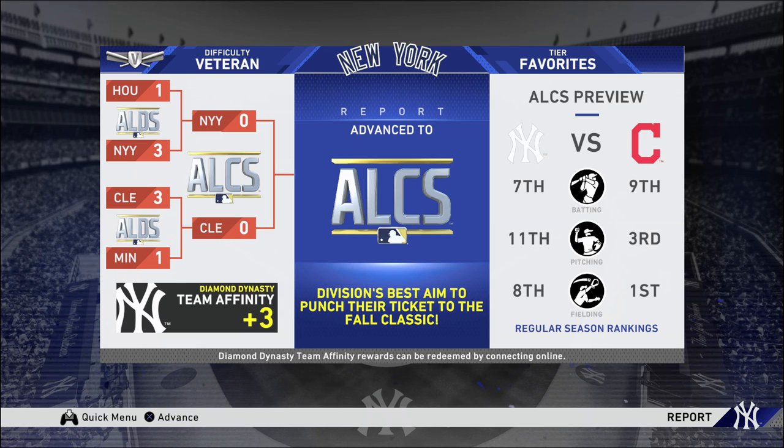So in this case, somebody playing with the Yankees. The Yankees won the division series, 3 team affinity for winning, and also the opportunity to go and play in the championship series, which is worth twice as much as a division series. Speaking about championship series, let's see that reward gate.